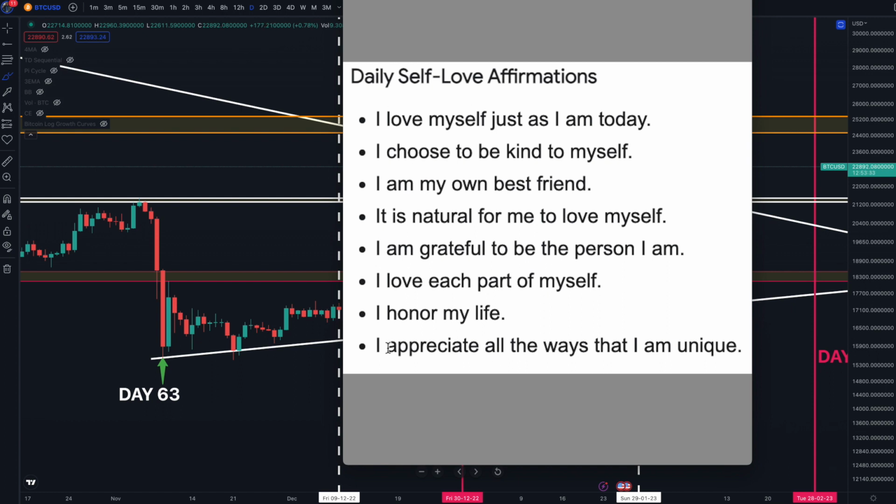So these are the few that I've actually chosen, and it basically says, I love myself just as I am today. I choose to be kind to myself. I am my own best friend. It is natural for me to love myself. I am grateful to be the person I am. I love each part of myself. I honor my life and I appreciate all the ways that I am unique.